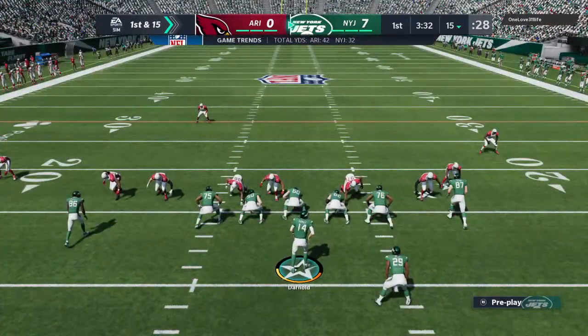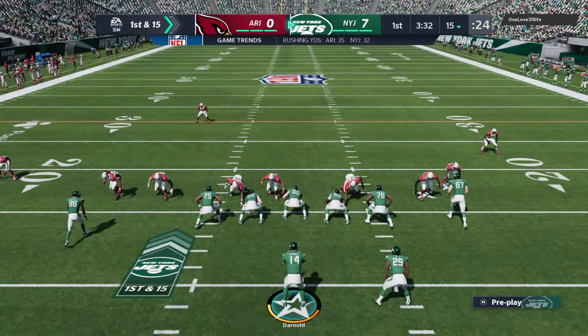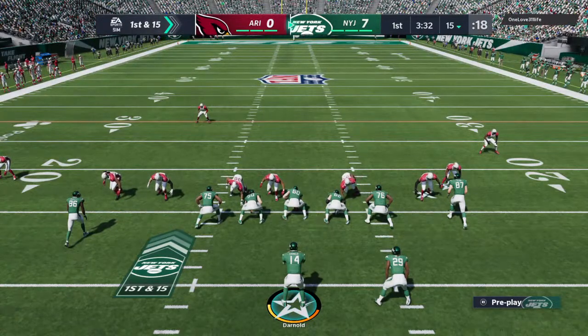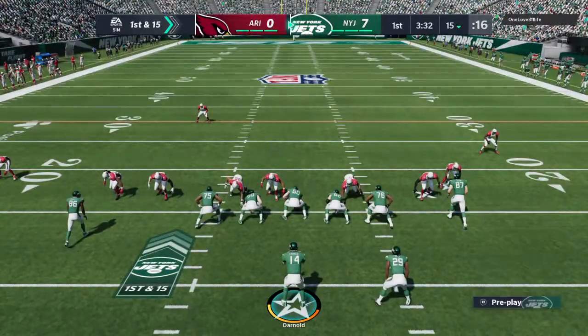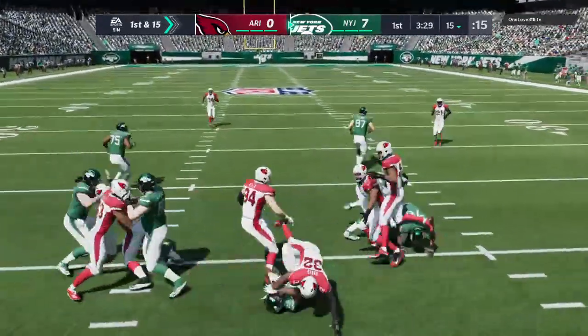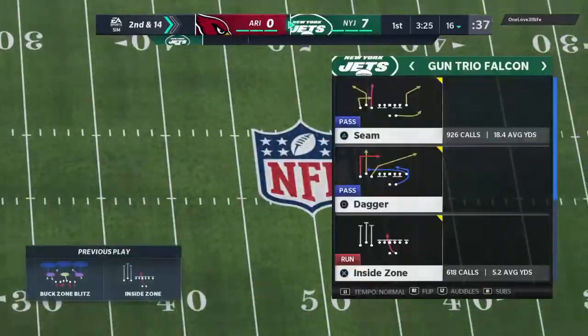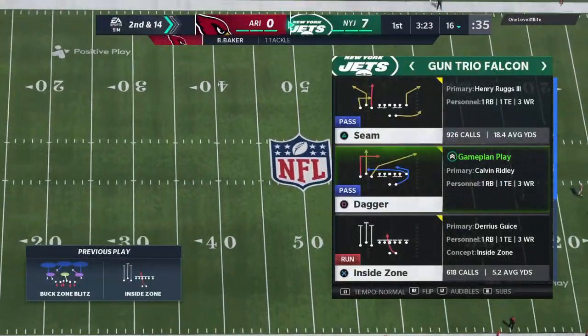Now they need 15 yards on this series after the delay of game. 1st and 15. Following the penalty, it's Geiss, and not much there at all. He's up only to about the 16-yard line. Tackle made there by Budda Baker.